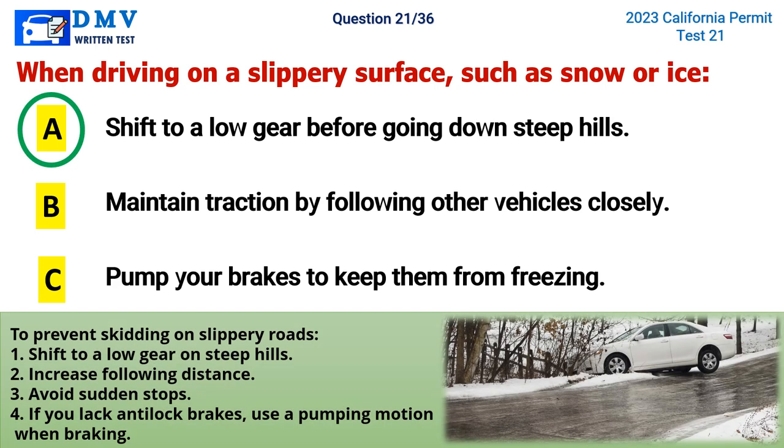To prevent skidding on slippery roads: 1. Shift to a low gear on steep hills. 2. Increase following distance. 3. Avoid sudden stops. 4. If you lack anti-lock brakes, use a pumping motion when braking.